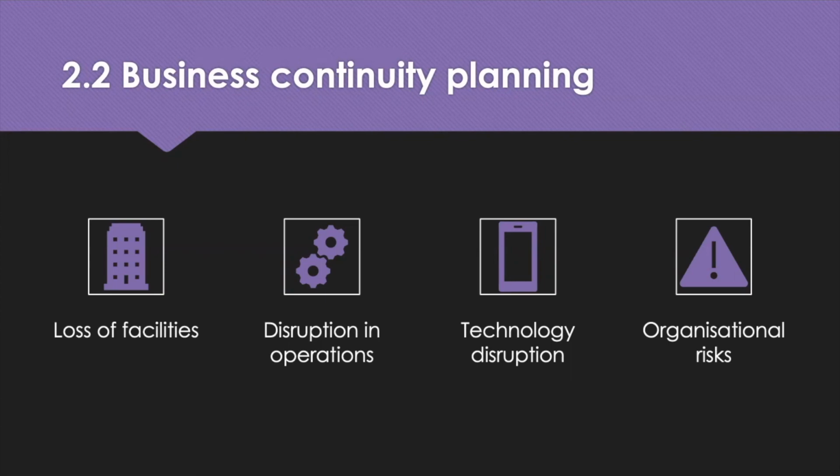So the first step is creating a business continuity plan and identifying the potential risks. The way of doing this is to draw a picture of your key supply chains and all the suppliers at different levels. The risks take a number of different forms, but are broad in terms of classification. We might lose access to our facilities, plants, distribution centres, and offices. We could have disruption to our organisation, such as labour strikes or the unavailability of materials. A technology disruption, like a network failure, a cyber attack or a software malfunction. And then organisational risks can include bankruptcy or failure to meet the obligations imposed by regulators.